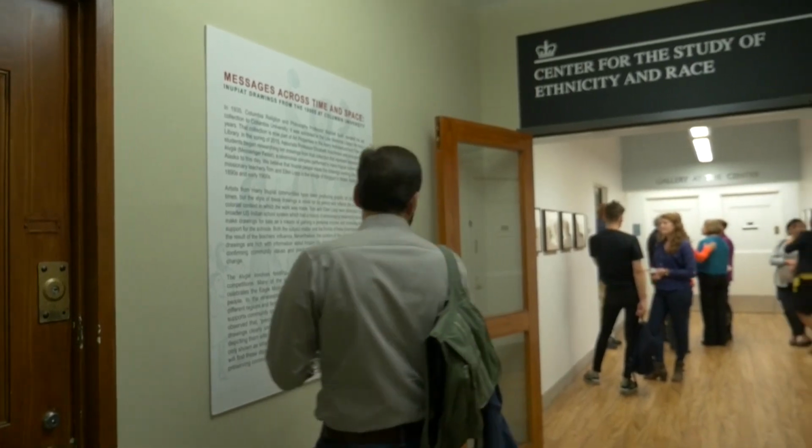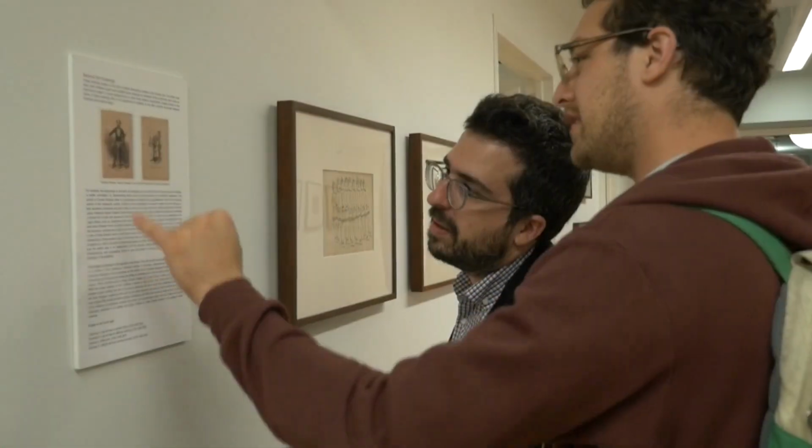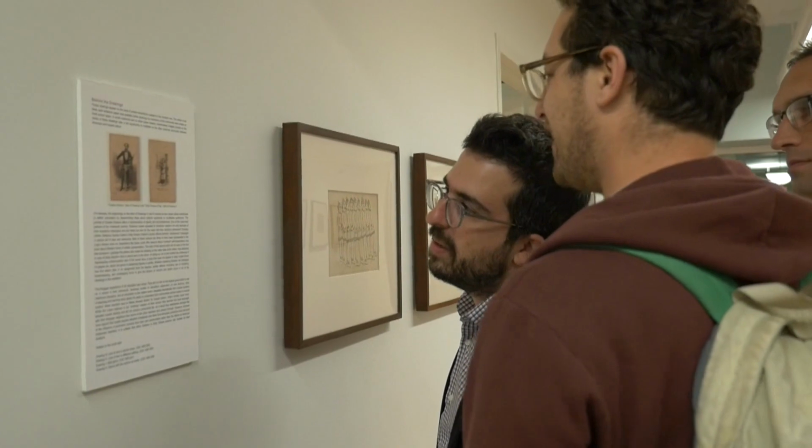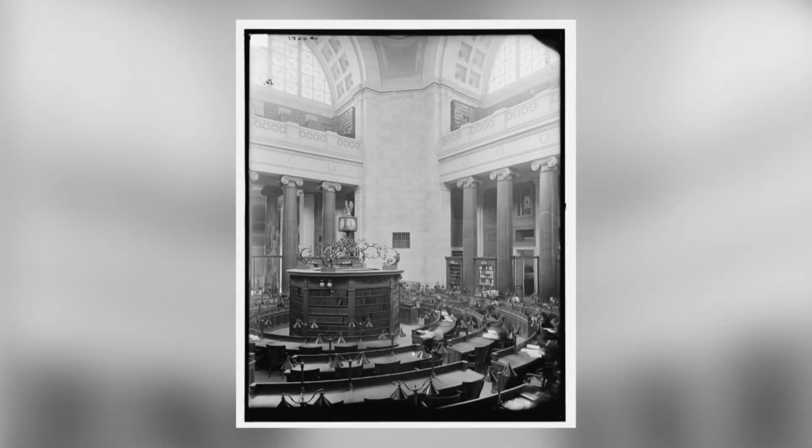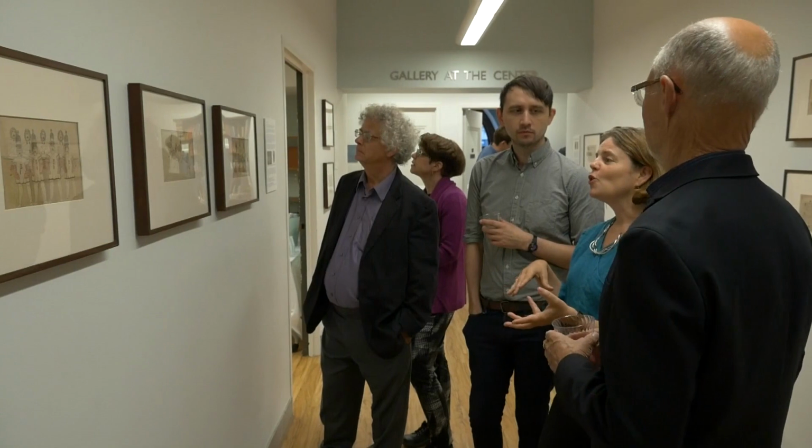The exhibition is called Messages Across Time and Space, Inupiat Drawings from the 1890s at Columbia University. These drawings have been in the collection of Columbia University since 1935, when Professor Wendell Ter Bush, who was a professor in the philosophy department specializing in religion, donated his large collection of objects to the university. And it was actually installed in 401 Low Library and on public display for several decades.